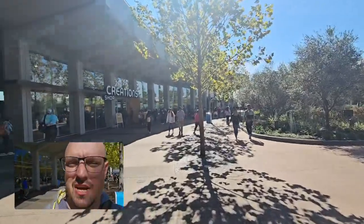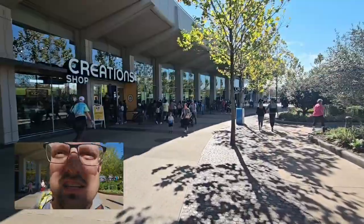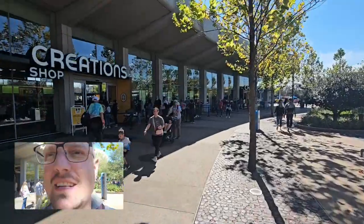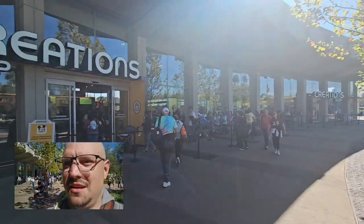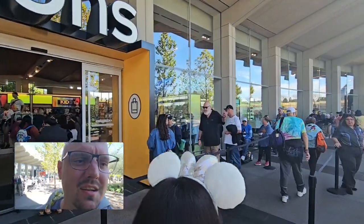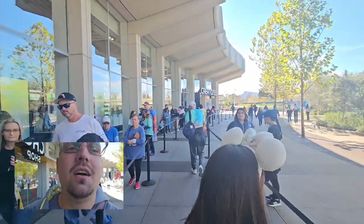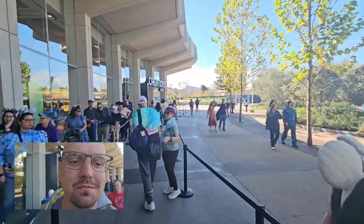Over here's the Creations Shop. There's signs and stuff too, so you know where to pick your magnet up. And look at this line. It's not terrible, it'll move pretty quick. All right, we're gonna wait in line. We'll show you the magnet after we pick it up.